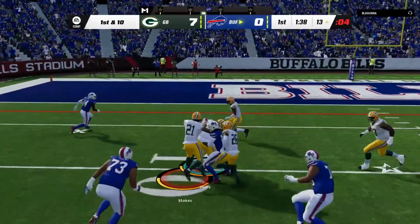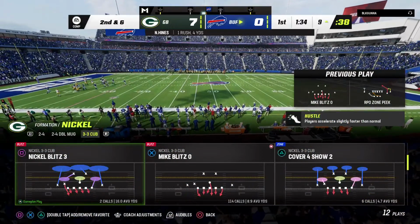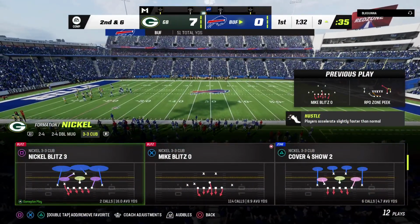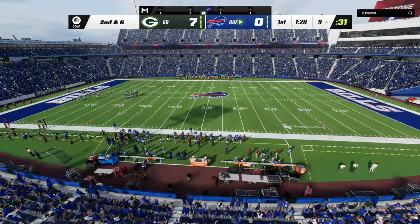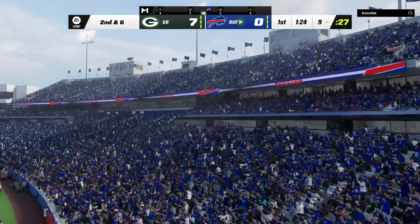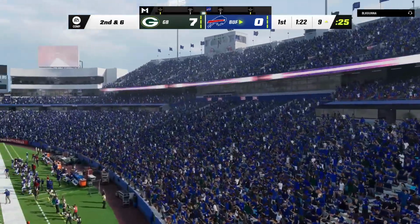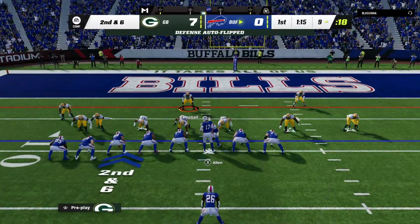Nyheim Hines, his first carry. And he's going to get about 4 down inside the 10 to the 9. But that call makes sense because they've been throwing it well on this drive, and once again they show passing formation, showing the shotgun. Then they ran out of it. That's a nice play by them defensively, though, to hold it to a short gain. 9-yard line, 2nd and 6.